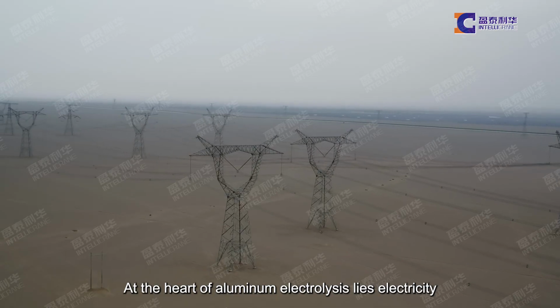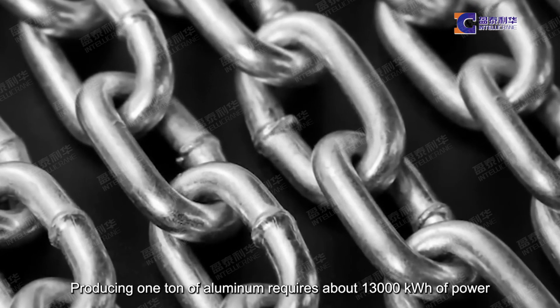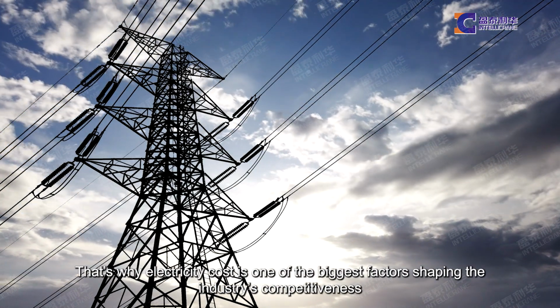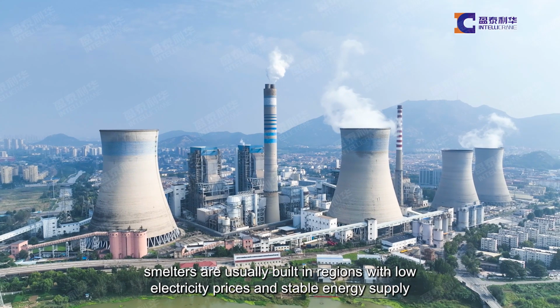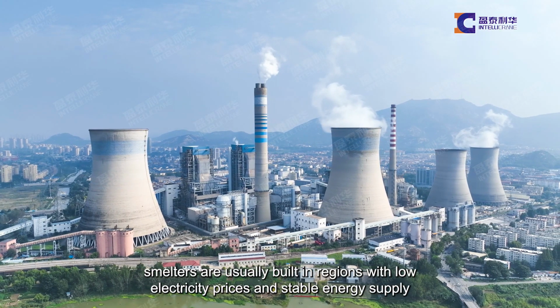At the heart of aluminum electrolysis lies electricity. Producing 1 ton of aluminum requires about 13,000 kilowatt-hours of power. That's why electricity cost is one of the biggest factors shaping the industry's competitiveness. To control costs, smelters are usually built in regions with low electricity prices and stable energy supply.